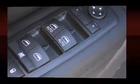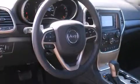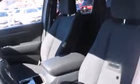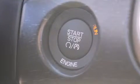door mirrors, remote keyless entry, and much more. Audio features include an AM/FM radio, steering wheel mounted audio controls, and six well-positioned speakers.